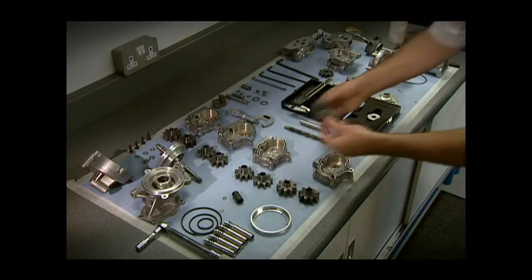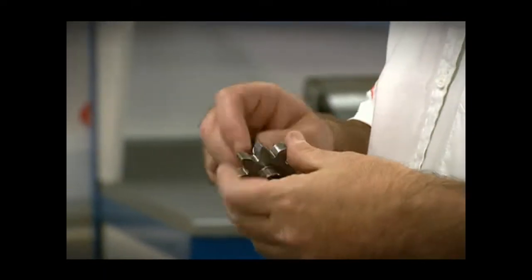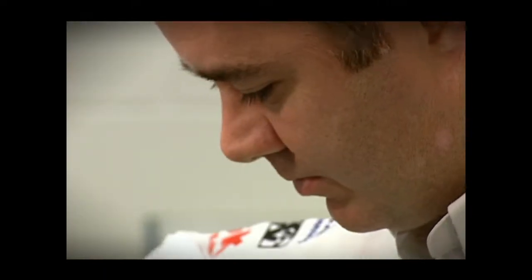He was very explicit that he wanted a racing engine that was going to be extremely reliable, and reliability obviously is a major key to a one-make championship. We have an EGS system, which is an electric gearshift system.